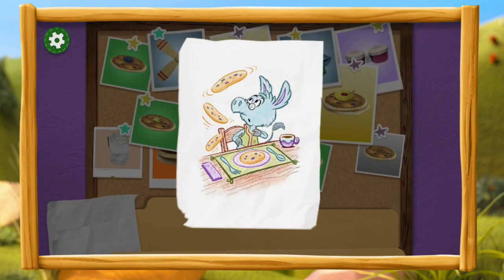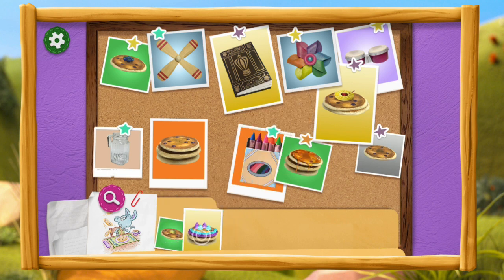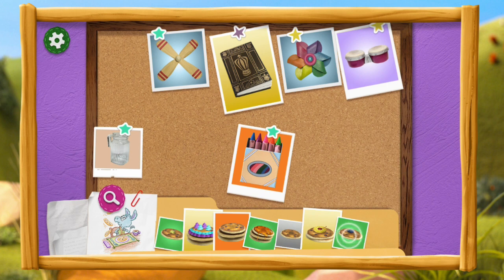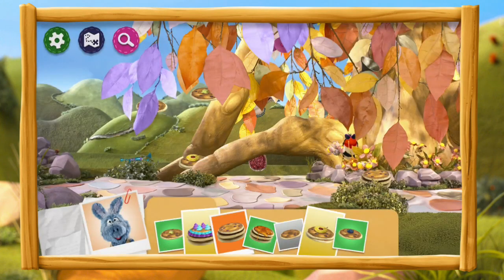Our goal is to catch all of Grampy's flying flapjacks. So first, which of these items are flying flapjacks? Drag flapjack, flapjack, flapjack. Great job, Detective! You made a list of all the items we need to find. Now let's go look for them. Remember, Detective, our goal is to find Grampy's flying flapjacks.